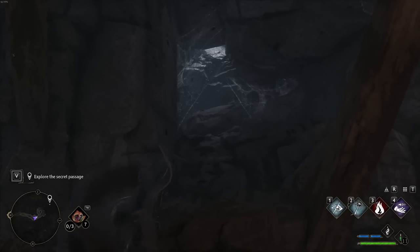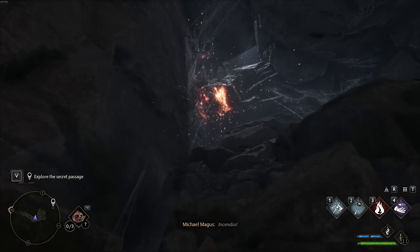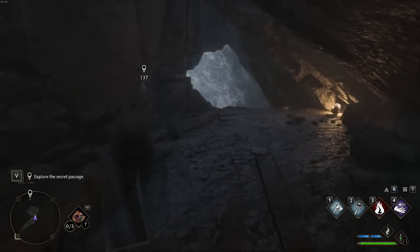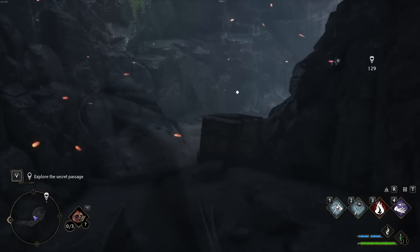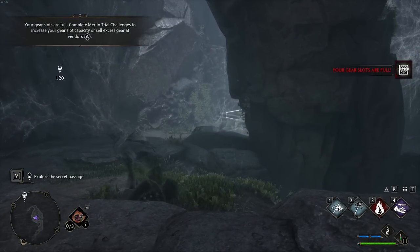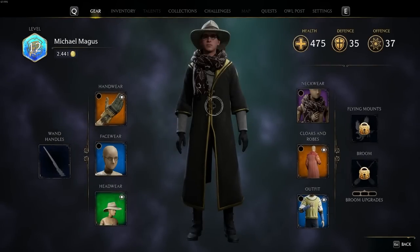Wait a minute. Didn't she say that this could be used to clear out spider webs? Incendio. Not those spider webs. Wait a minute! These spider webs? Oh! You see, I pay attention in class. I am a good... I'm a good student. I'm not a good inventory keeper.